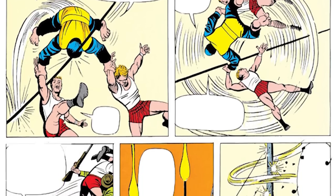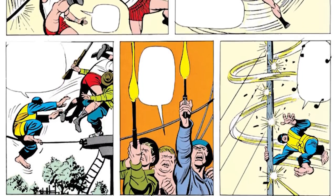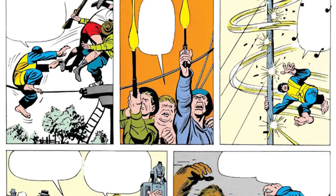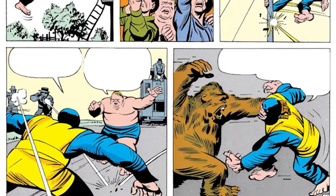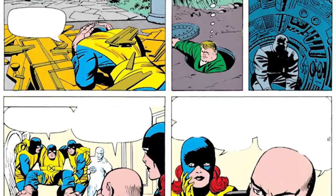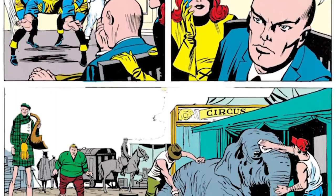Beast has another rather unusual weakness, an allergy to sawdust. While this may seem like a minor inconvenience, it can be a serious problem for him, especially if he is exposed to large amounts of sawdust. This weakness can be exploited by his enemies, who may use sawdust as a way to incapacitate him or weaken him during a fight.